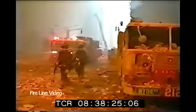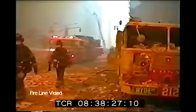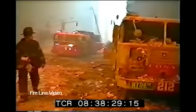Battalion 44 to the lines on the lower floors in the Marriott. Shut one of them, put two of them down so we can get some pressure up here on the top floor.